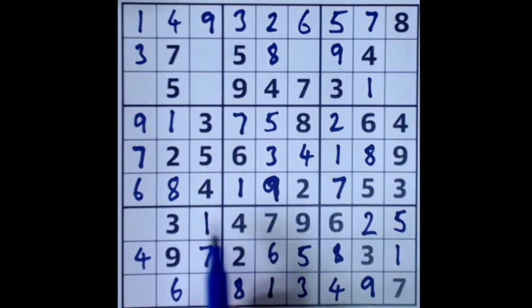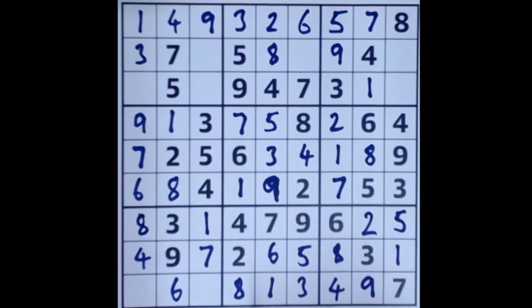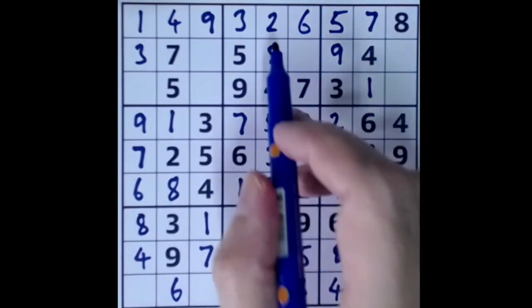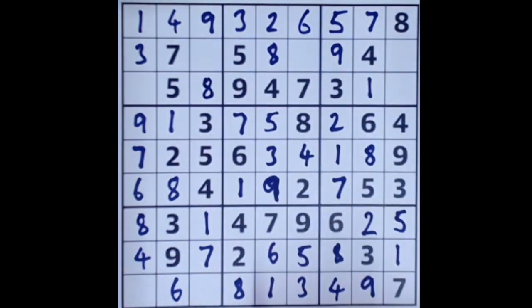There's 1 number missing. 1, 2, 3, 4, 5, 6, 7. We don't have an 8 yet. So the 8 goes here like this. This 8 blocks this square. This 8 blocks this square. So an 8's got to go there.